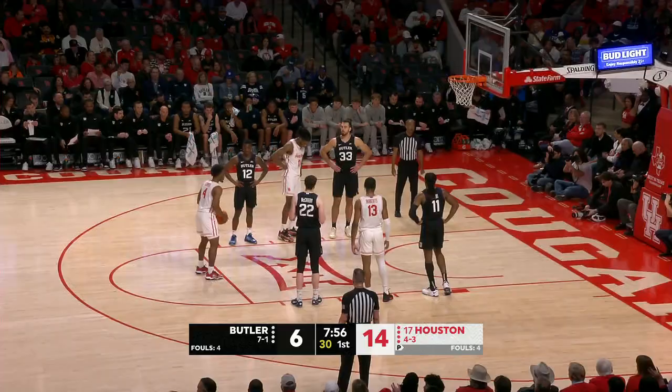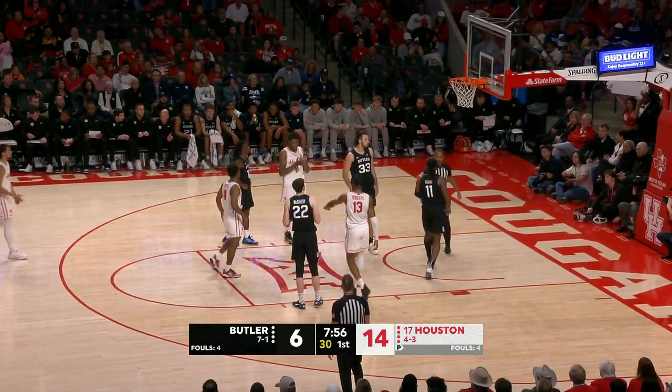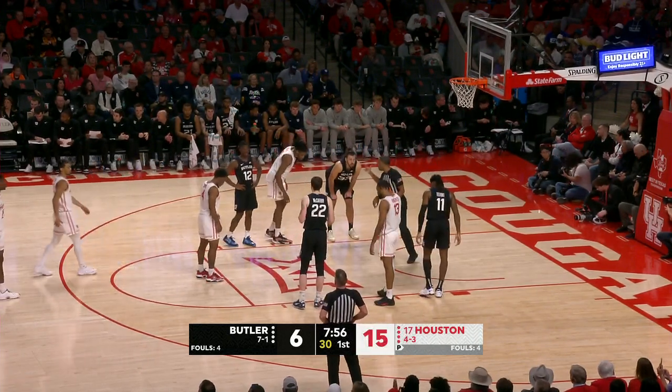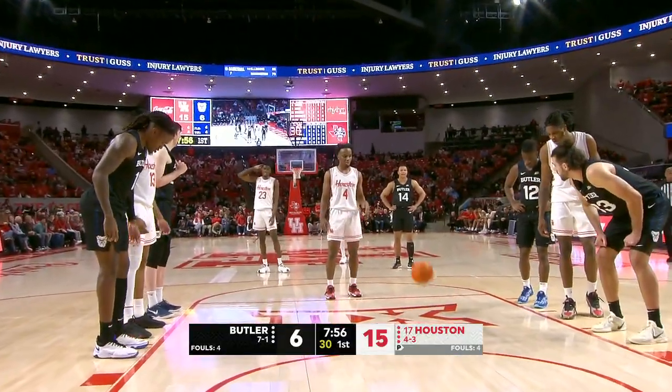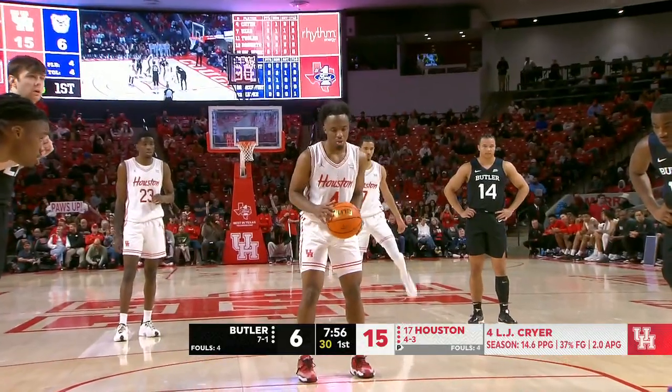2 shots for L.J. Crier after the foul on Bowden Kapke of Butler. And Crier, 95% from the line. Played 3 years at Baylor, now his 2nd year here at Houston. Last year, 2nd team All Big 12.